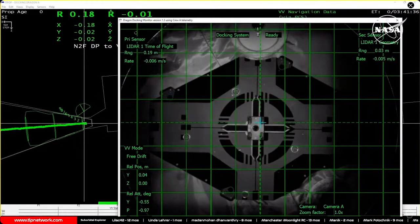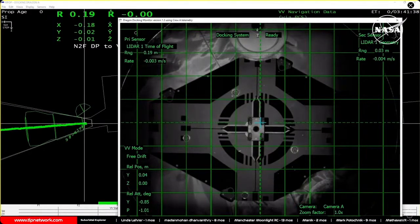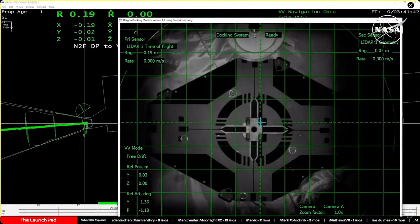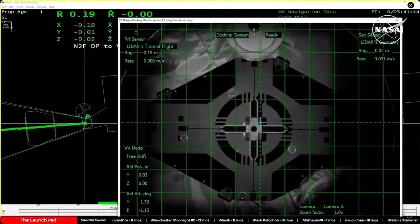Crew 9 has arrived to the International Space Station. Docking confirmed at 4:30 p.m. Central Time, 5:30 p.m. Eastern Time over Botswana.